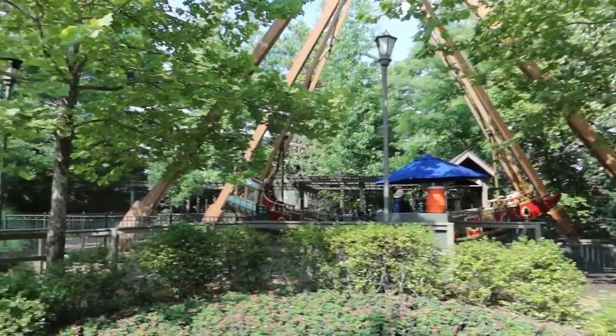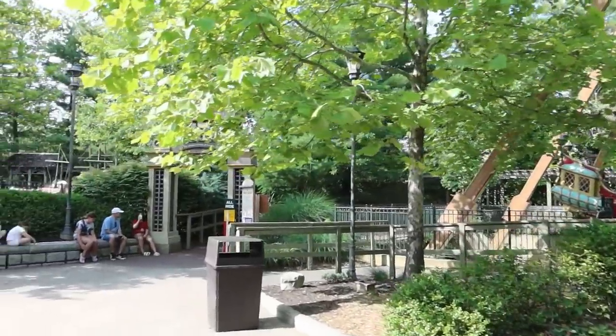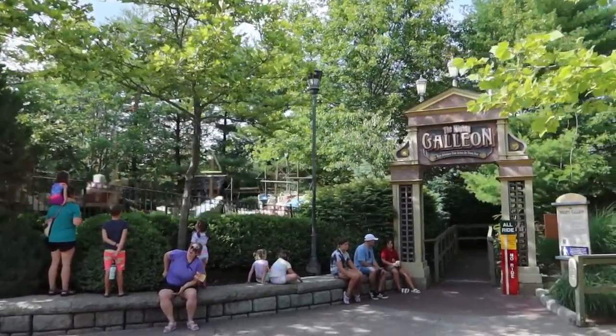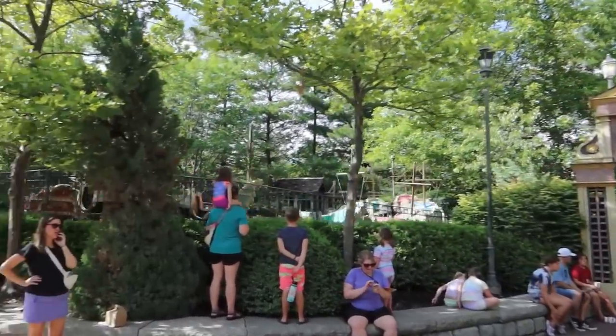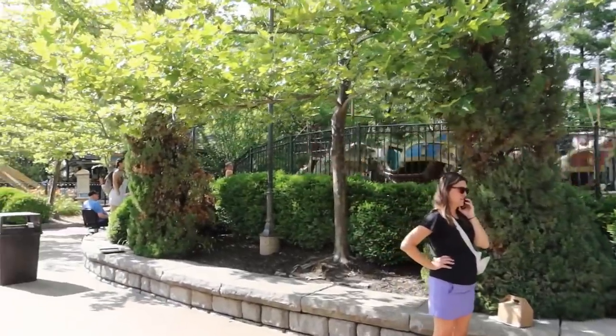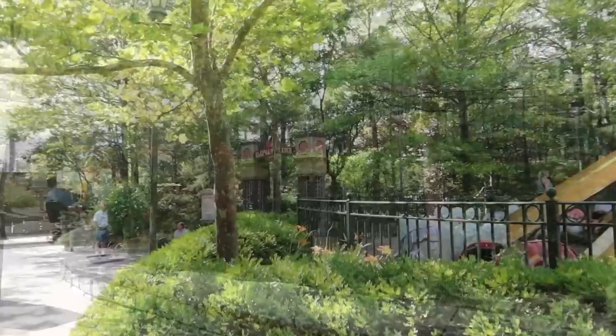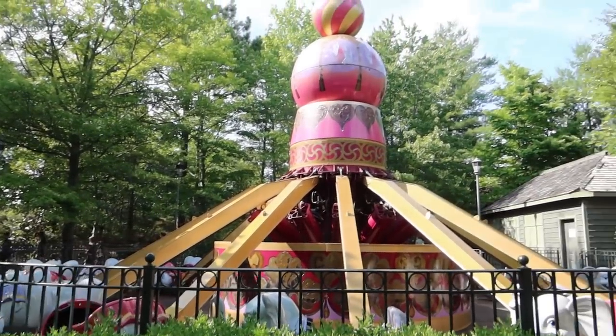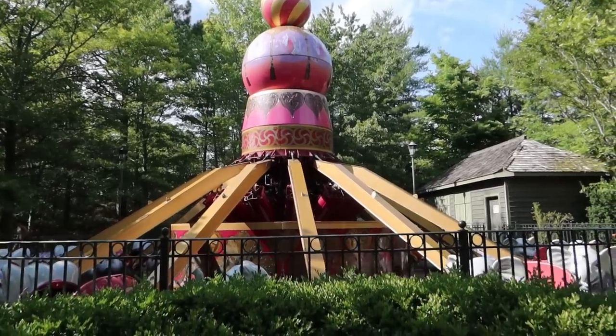There's a swinging ship down here at the back too. And yeah, just off to the left, you've got the spinning pirate ship just over there. And right next door to that, you've got Elephant March. Yeah, loads of family flat rides down here, which is great to see. And there's a wave swinger up here too.